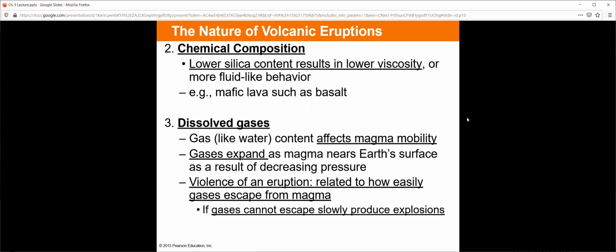Chemical composition, as we talked about last chapter, plays a big role in determining viscosity. Lower silica, lower SiO2 content results in lower viscosity and a more fluid-like behavior. And lastly, the dissolved gases, the volatiles, as we discussed last chapter, can affect the magma viscosity, therefore affecting the magma's explosiveness. The gases affect the mobility. The gases expand as magma nears Earth's surface, resulting in a decrease in pressure, and this plays directly into the viscosity, which plays directly into the violence or the explosiveness of the volcano.